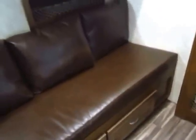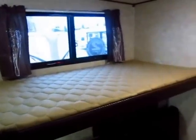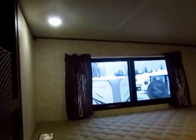So obviously this sofa, you pull those cushions off and that becomes a bunk. And this up here is about a 50% larger bunk. And have you noticed how bright it is in this bunkhouse? That's because every sleeping space has no less than 2 lights nearby. They have tons of lighting here in this bunkhouse.